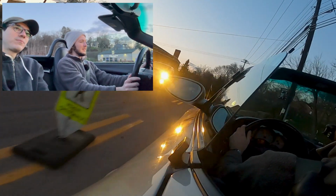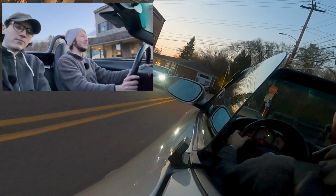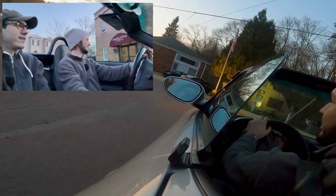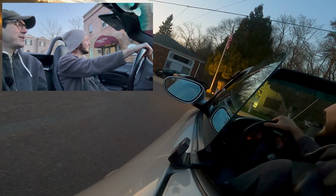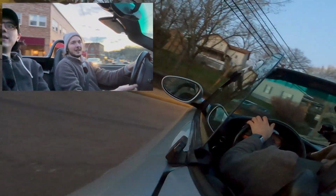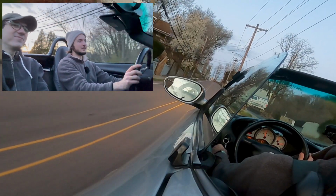In terms of driving when it's 46 degrees out in western Pennsylvania with the top down, it's not too bad. No, I can say that I'm not as miserable as I was. That being said, I really hope the audio sounds passable. Right. And I hope you could hear the car a little bit too. Yeah, I think you can.